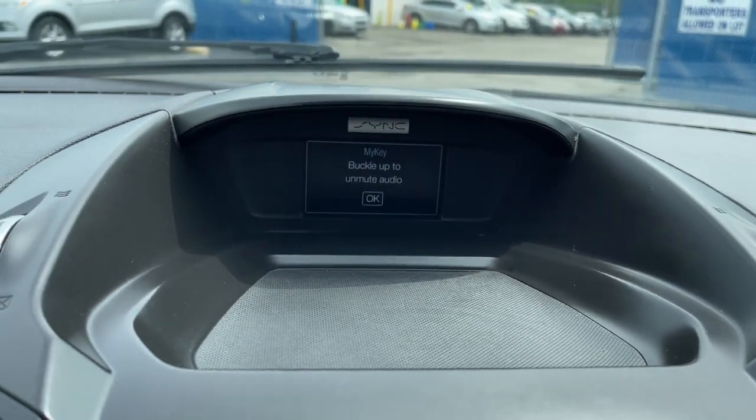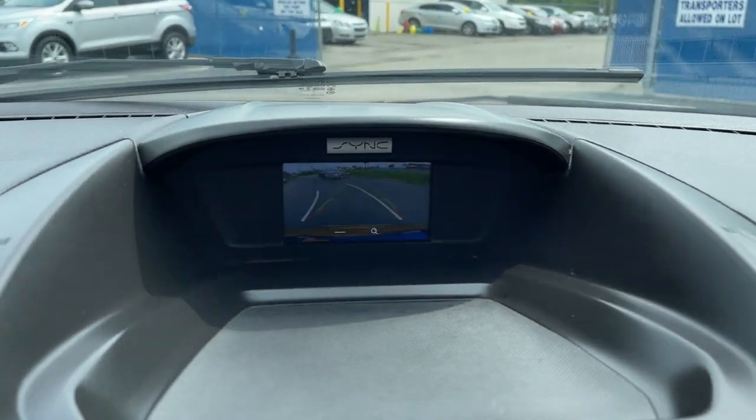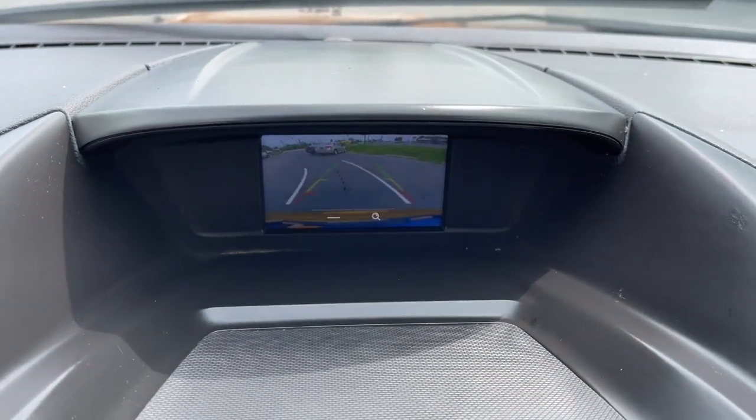You deserve to de-stress. Get into this capable, comfortable Escape and exhale. Our team will give you an outstanding test drive experience.